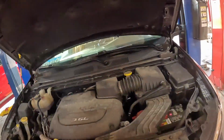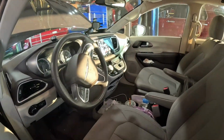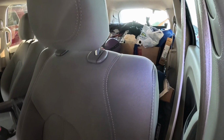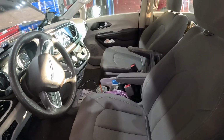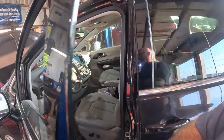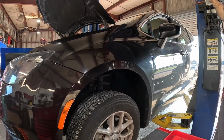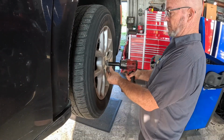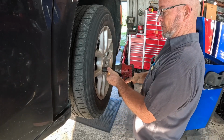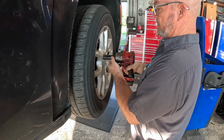Let's take a look inside. It's pretty rough, poor thing. 70,000 miles, 2017. That's not that bad, I guess. It's probably about a 4, I'm guessing. What do you think? 70,000 mile minivan, family truckster. Let's grab the machine and get to work. Ooh, even the lug nuts are hot. Must have drove down from Ocala.